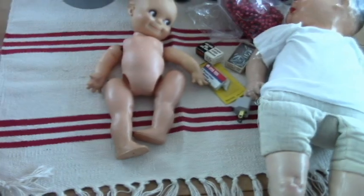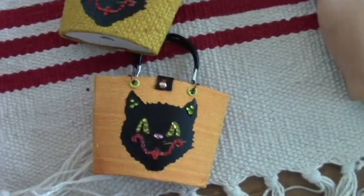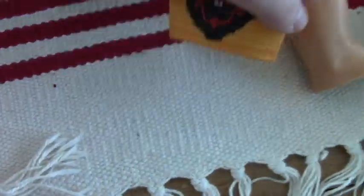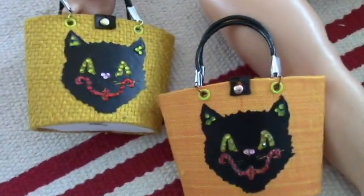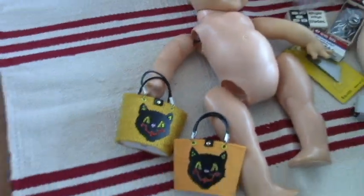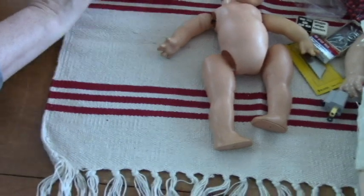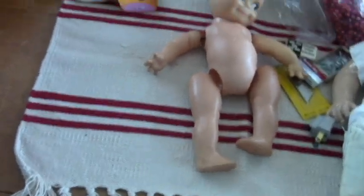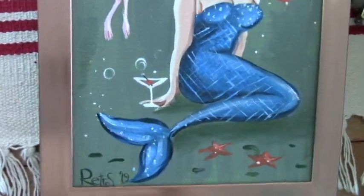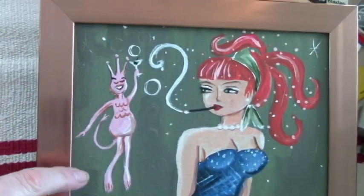And I was just going to show you, I sent off most of my convention purses. These ones I'm doing for my shop. But I sent everything else off to go to Kansas City, end of the month. And these are just some paintings I did maybe to put at the beach house. I don't know if I like them or not. They're just knockoffs of Elgato.